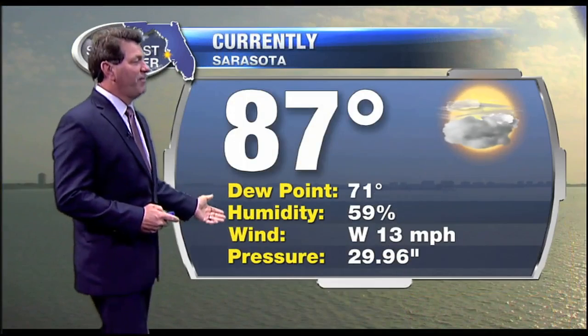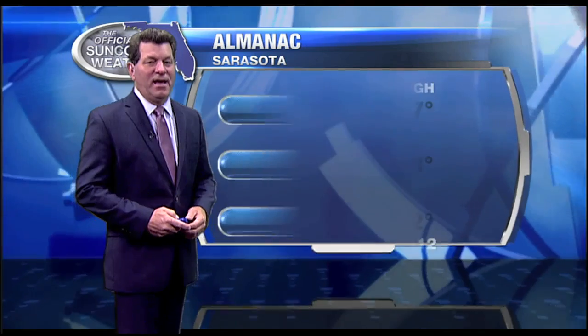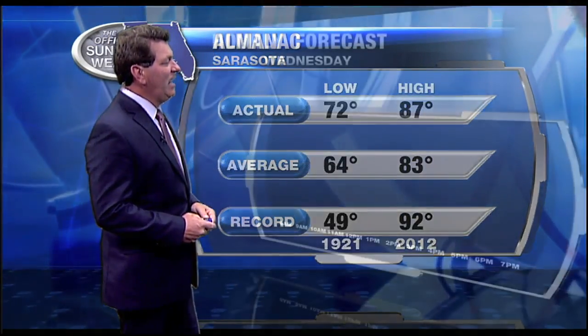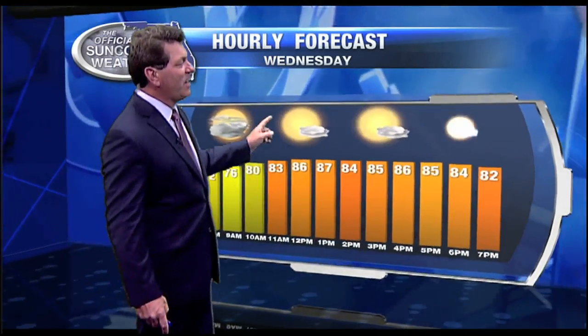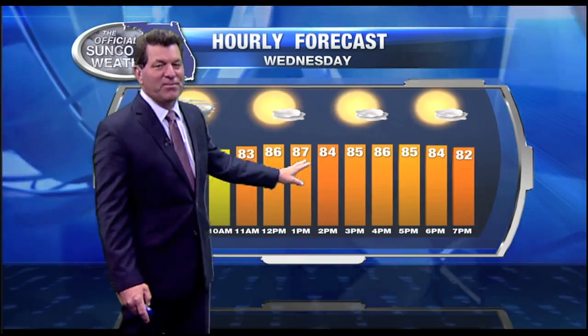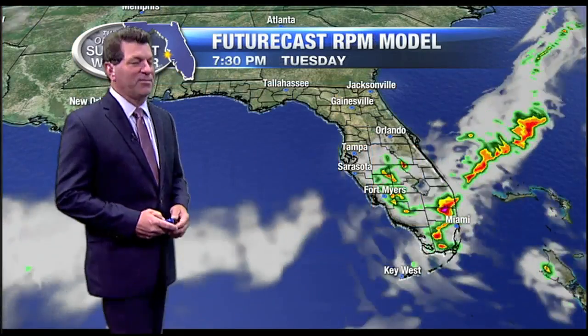87 degrees right now. In fact, that's the high today. West winds are at 13, the pressure 29.96, and that is holding steady. The high today was 87. The average is 83 and the record 92. The forecast looks like this tomorrow. We'll start off with partly cloudy to mostly fair skies all the way through the day. Highs will be into the upper 80s to near 90 degrees through the afternoon and evening.